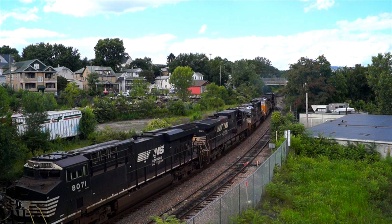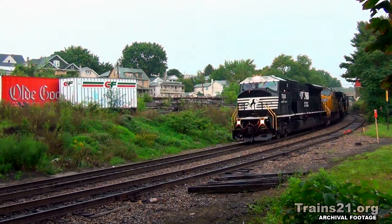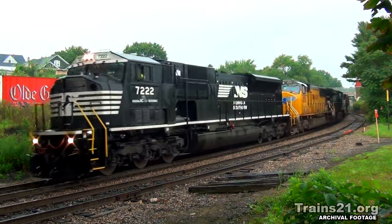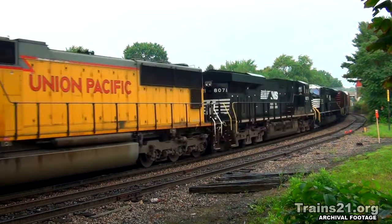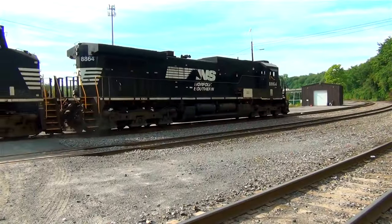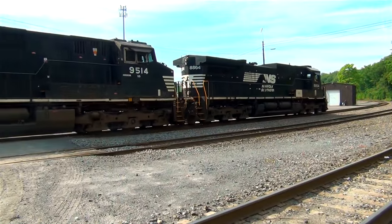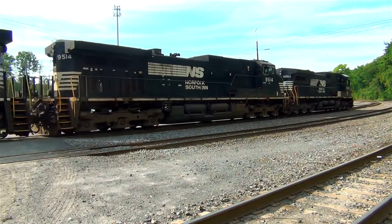Number 8071 is a GE ES44AC that likes to show up a lot in the region. It showed up and paired up with another UP visitor, SD70M number 4500, along with a pair of NS SD80MACs back around 2016. We caught up with the 8071 again at Taylor Yard while it was third of four GEs on another southbound train, 11Z.